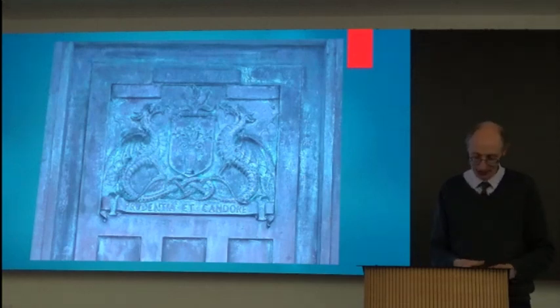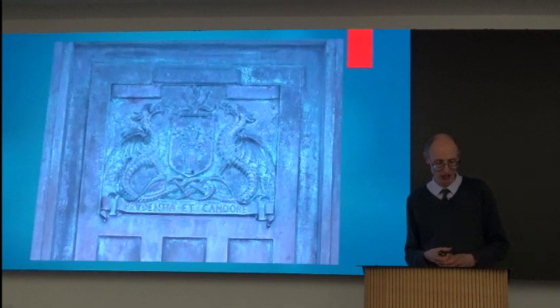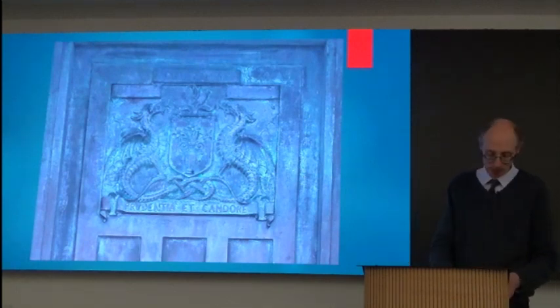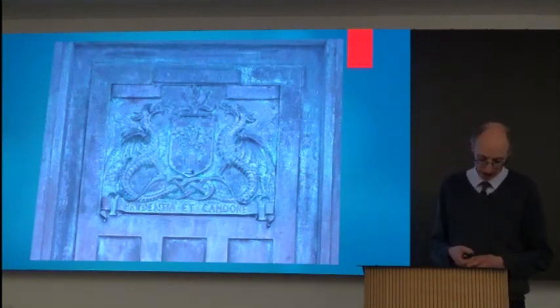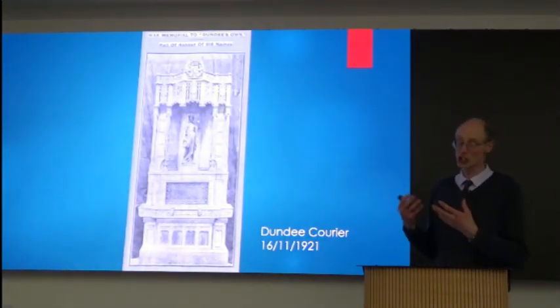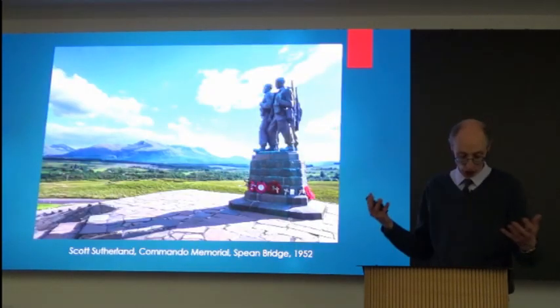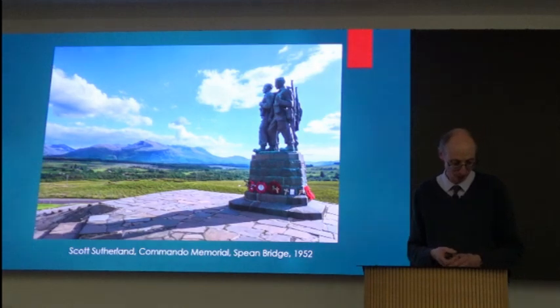A builder's strike delayed the bronze work on the door, which Braddock had arranged for a company in Cheltenham to undertake. So this was H.H. Martin and Company, a renowned stone carving and metalworking firm, who had also worked on the magnificent memorial to the Black Watch erected in the parish church of St Mary's in 1921, and who would later go on to cast Scott Sutherland's famous Commander Memorial.